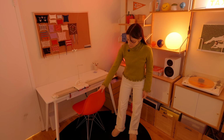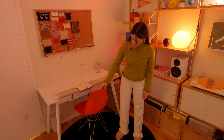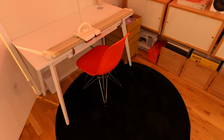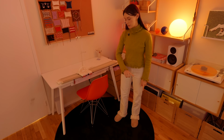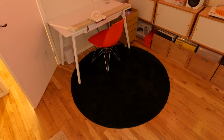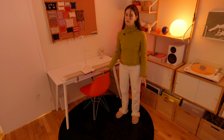This is another Facebook Marketplace find that we have displayed in our space. This is an Eames molded chair. Since this is right in the middle of our room, we really wanted to put a beautiful chair here that we could look at and admire. To contrast that, we added the black round rug underneath as a way to designate my workspace zone in our room, as well as really make the chair color pop because it's such a beautiful bright orange.